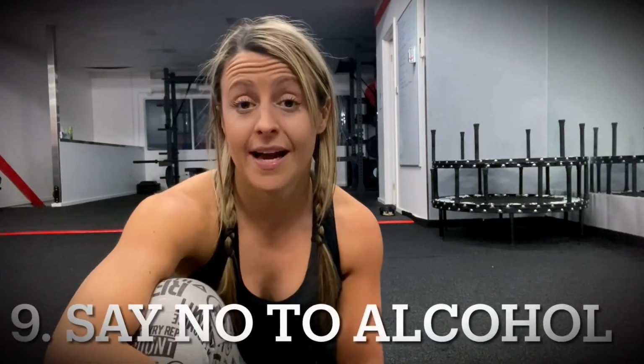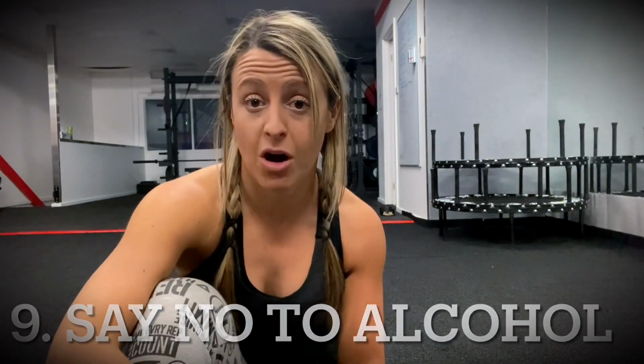Number 9 is to stop drinking alcohol. So even red wine has got alcohol in it, clearly. It's got ethanol in it. Ethanol's a poison. If you put poison in your body, then the first thing your body's going to try and get rid of is the poison. It's not going to try and get rid of the carbs. It's not going to try and get rid of the fats. It's not going to try and get rid of anything else in the body if you've just put ethanol into your body.